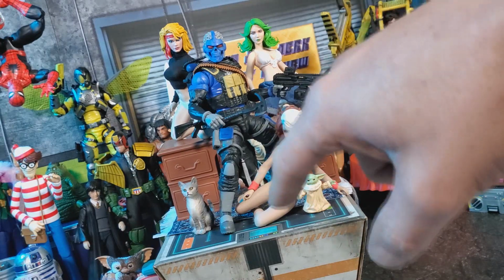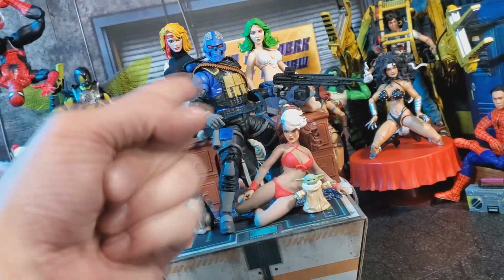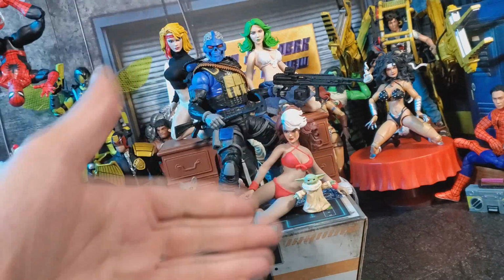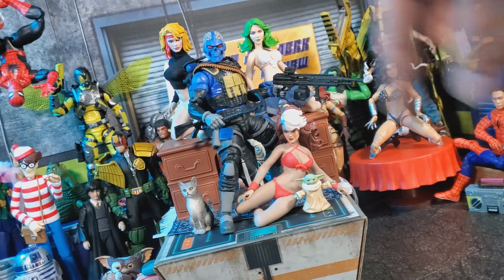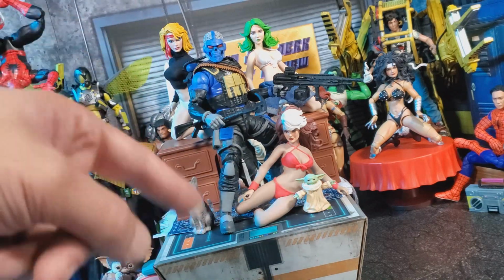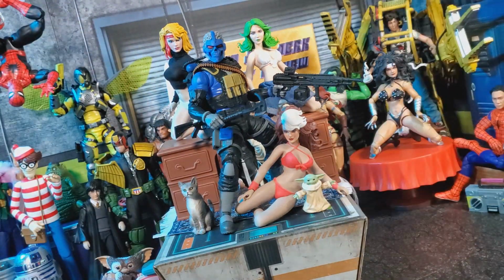So at the end of the day, my final thoughts on this guy are, I really dig him. He's a great troop builder with an awesome head sculpt. Really like the paint scheme. He did come with a lot of accessories. My only main gripe with him is just the gummy weapons.